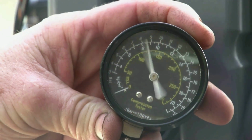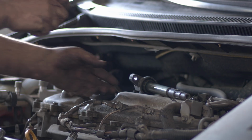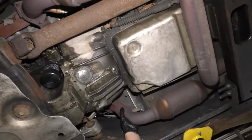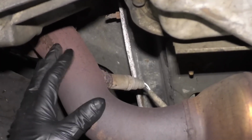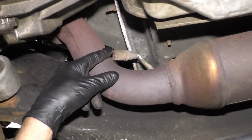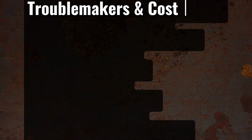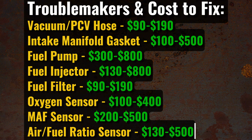Next up, grab a fuel pressure gauge and make sure the engine's getting the gas it needs. While you're at it, inspect the fuel filter and injectors. They might be clogged and slowing things down. If all that checks out, it's time to look at the sensors. Run some diagnostics to see how your oxygen sensors are holding up. If they're dirty or not working right, they can feed bad info to your car's computer and keep throwing that lean code. You'll find a list of parts that could be the troublemakers, along with what it usually costs to fix them.